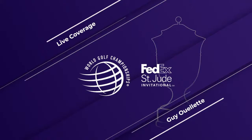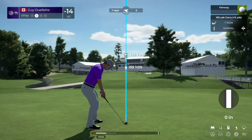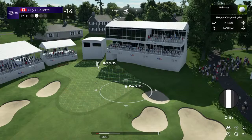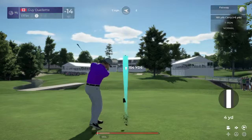And back to the course with the live action. Well, to become the champion at TPC Southwind, you need to hit some big shots down the stretch, and there's none tougher than this approach into 17. The green sits just below the player, flanked by bunkers both right and left. The green is long and narrow and does generally move from right to left. All in all, one of the most difficult approaches on this golf course. Looks to have chosen the 7-iron.